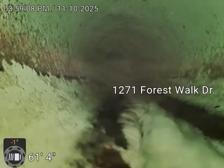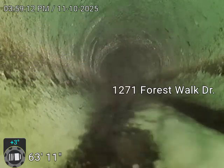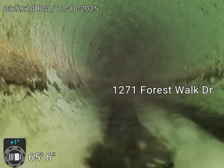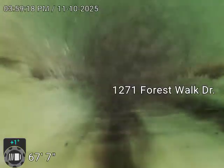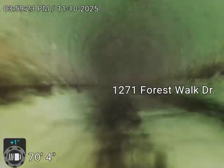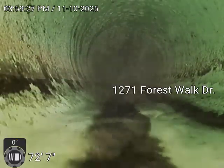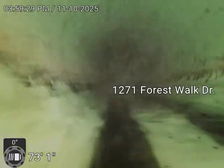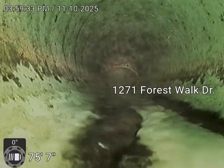But this also allows you to highlight any low spots when you're running water through it. Any low spots would obviously fill up with water to the point where it could overtake that low spot in the line. So far, the water is flowing freely, and it looks like everything is carrying all the water very, very well.